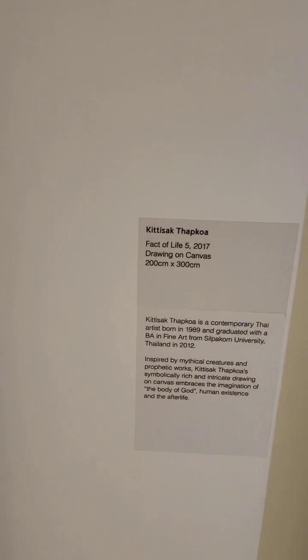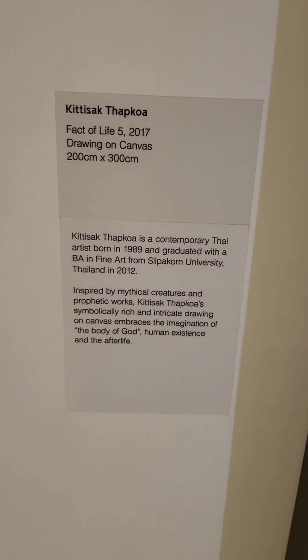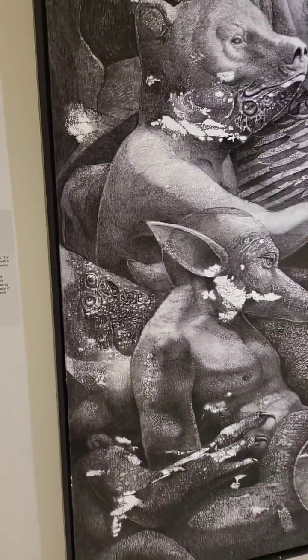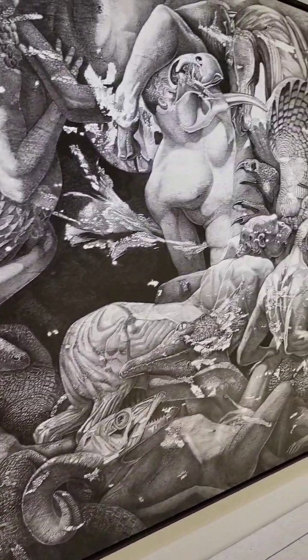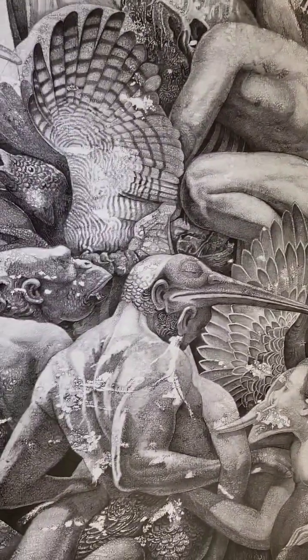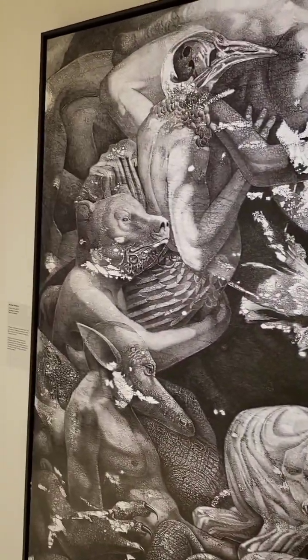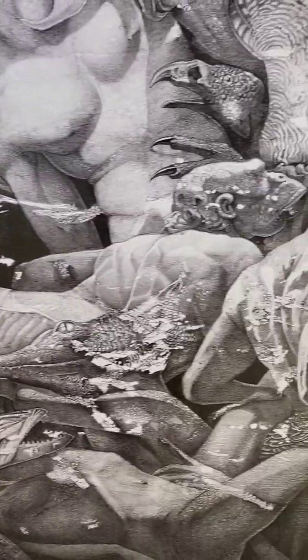This is another piece titled Fact of Life, piece number 5, done in 2017. Drawing on canvas, 200 centimeters by 300 centimeters. Kithisak Tapkoa is the artist who did this. That is the artist bio. You can see it, the mythical creature feel. This must have taken so much work to do. Stuff of nightmares, right?